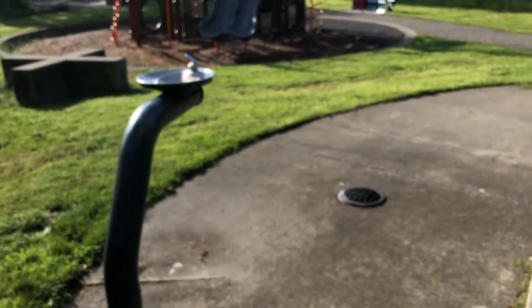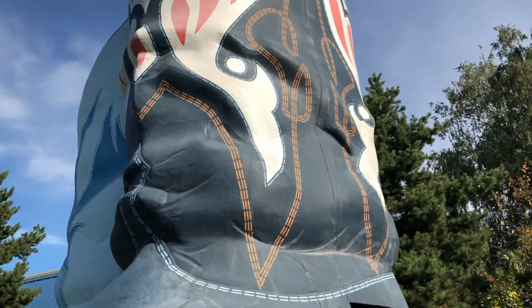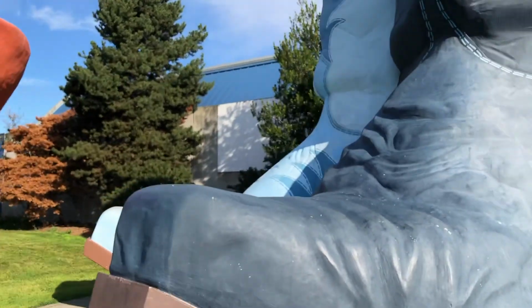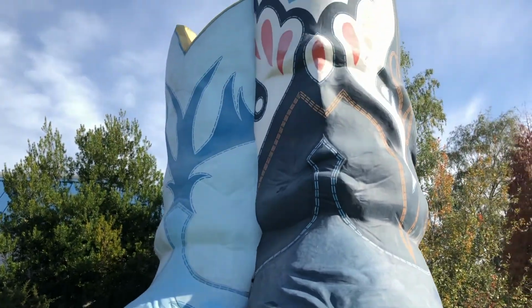So cool. Let's go behind it. It's a heel. Oh, it's a drinking fountain. Oh, there's another door. It's cool. And some fancy boots. All right, that was our little pit stop in the boots. And now off to the airport to catch our flight back to Burbank.